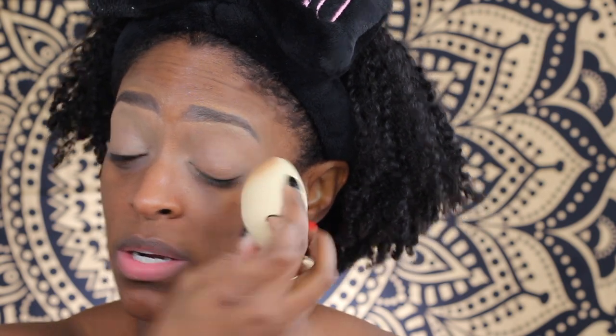I'm not going to set this with any powder. Sometimes I do, sometimes I don't. Today I won't. And I'm just going to go in with a little brush and blend out those edges. Because again, this is a soft glam look, it's not a cut crease. It's not super dramatic. It's not super shimmery. It's going to be pretty much a nice matte all around look.